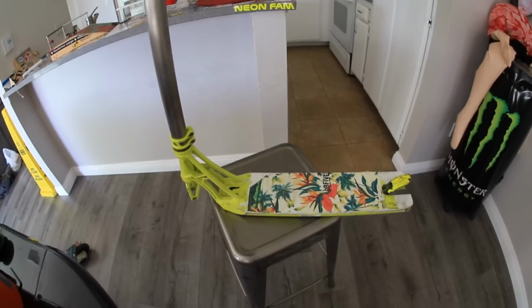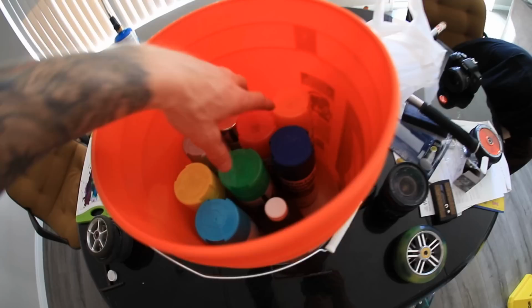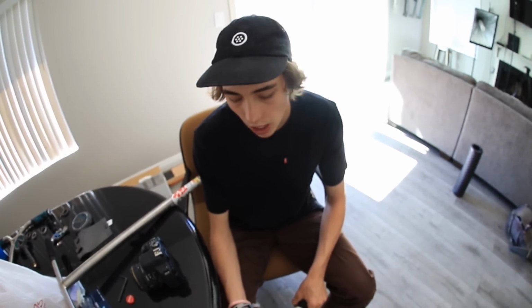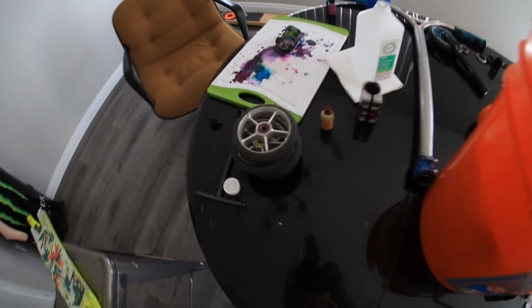Back at the household, we have Claudius' scooter. We have his wheels. We just did a little testing of what we're going to be doing later on, with all the colors of paint that we got at Home Depot. More wheels. I'm taking apart my scooter right now. I'm actually doing my Apex deck. Hopefully, it should work out. It's going to look pretty good. But right now, we're going to start on Claudius's wheels.